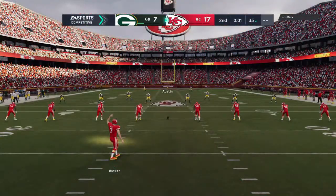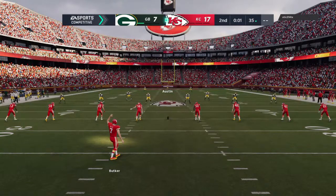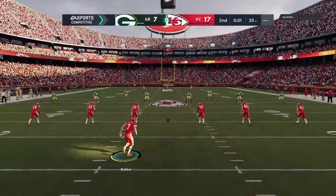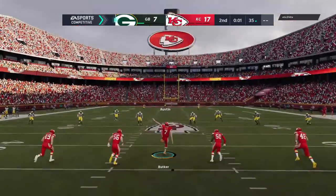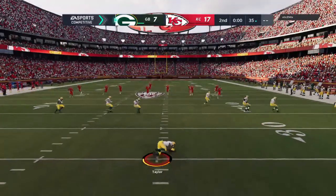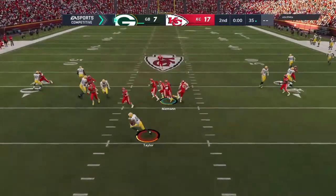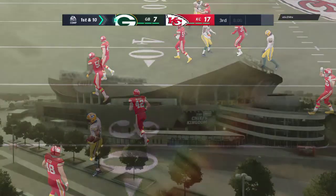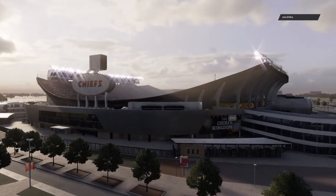Harrison Butker to kick off for Kansas City. So still time for the kickoff here. 1 second to go in the half as this one is away. An incredibly short kick fielded way up there. A lane opens here. He's past the 30. First half in the books.